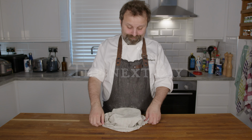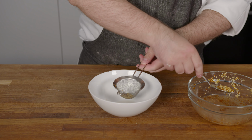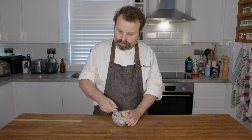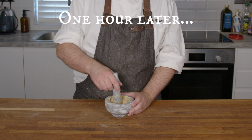The next day, the water should have gotten a bit gloopy. Drain the millet and give them a good mashing so they begin to form a dough-like substance. We did this in small batches because it's easier to handle. After everything's been mashed up, let it rest for 1 hour. Then start pounding it again for about 2 to 3 hours.